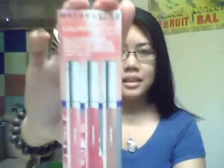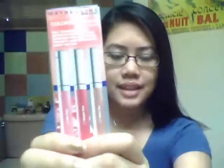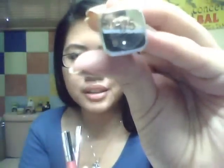So the first thing I wanted to show you was this one. I already showed this to you, but anyway. I got the Maybelline Color Sensational Cream Gloss. Yes, I will swatch it for you guys again. It comes in three colors: 175 Bengal Rose, 140 Pink Petal, and 610 Naked Star. You can see the number, but not the name.